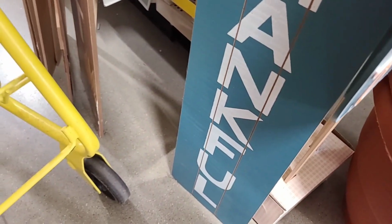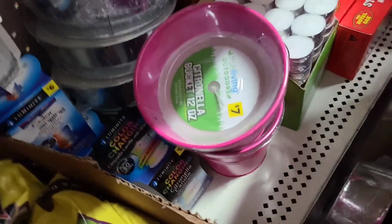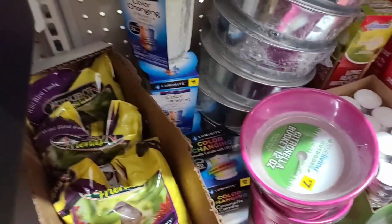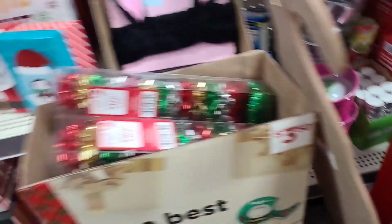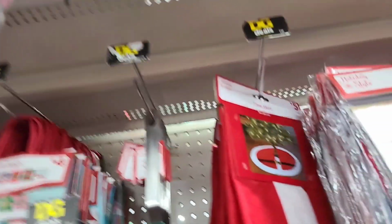More planners. Oh, don't forget. I'm sorry. I'll get out of your way. Okay. Don't forget our seeds. They follow lawn and garden. All those lawn and garden candles. Heck yeah. I'll tank them. Oh yeah. And our ice packs.